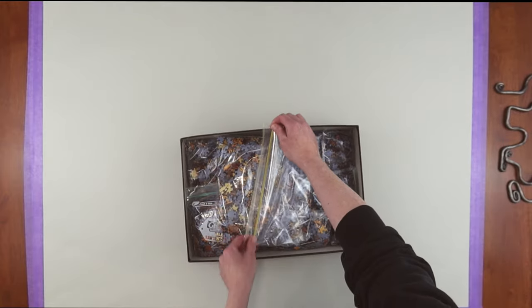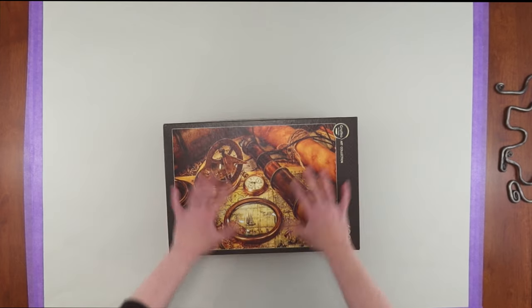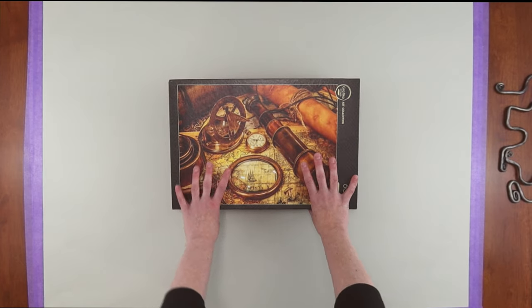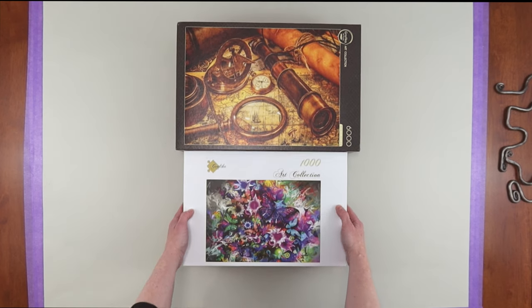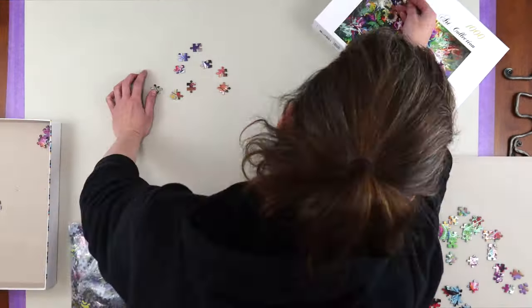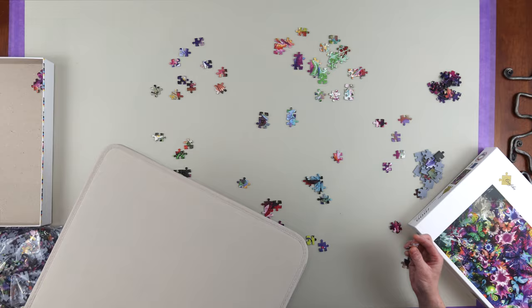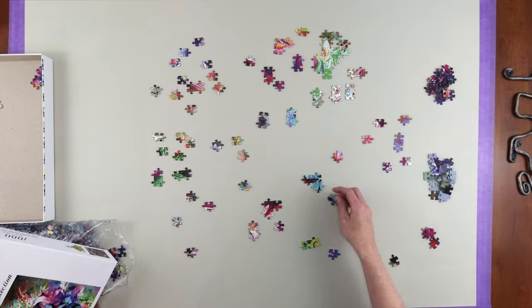Let's just grab a jigsaw puzzle with color. And that's where I thought, well, I do have another Grafika jigsaw puzzle. So we'll put the vintage travel away, give it to Valmai, and I pulled out this beautiful 1,000 piece Grafika jigsaw puzzle. It's from their art collection. It's called Fleurs et Papillons, which is flowers and butterflies.